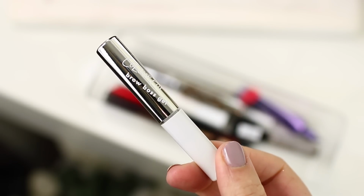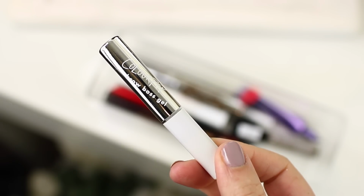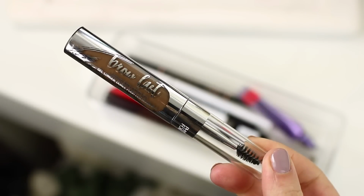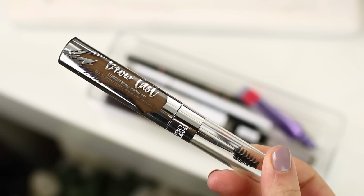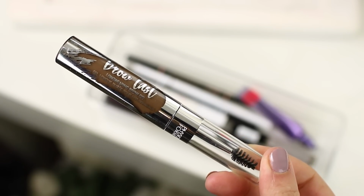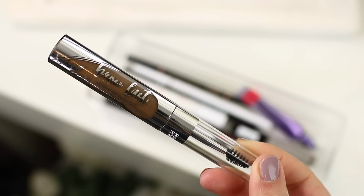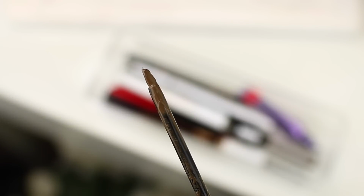And then I'm going to be trying out the ColourPop Brow Boss. I've never tried it, but a lot of you guys said that you love it, so I did pick it up a while ago, and I'm finally trying it out this month. I have been using this product from Physicians Formula, the Brow Last. It's really weird. I don't think I like it. I've used it a couple of times. I'm going to try it like 1 or 2 more times before I share like my final thoughts, which are that it's kind of a weird product.